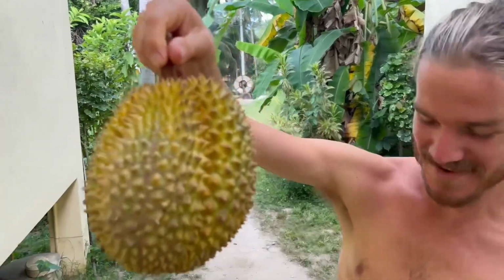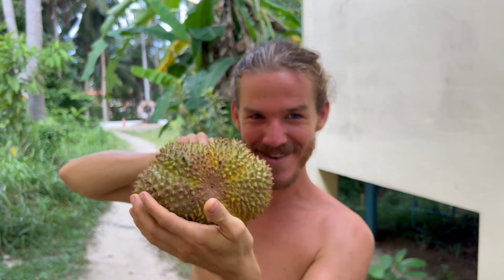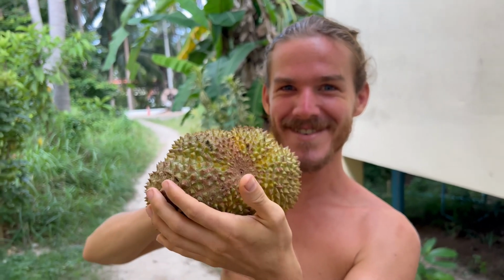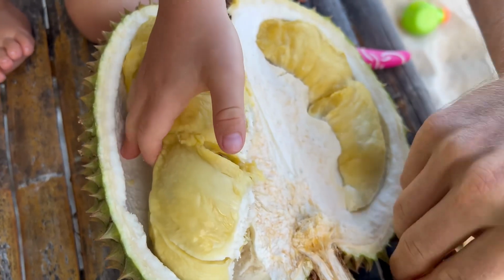Oh. You know what that is? Durian! Yeah, but what? Ooh! Kradumtang. Kradumtang, the golden button! Golden button durian. Oh my god, those little hands already grabbing it.